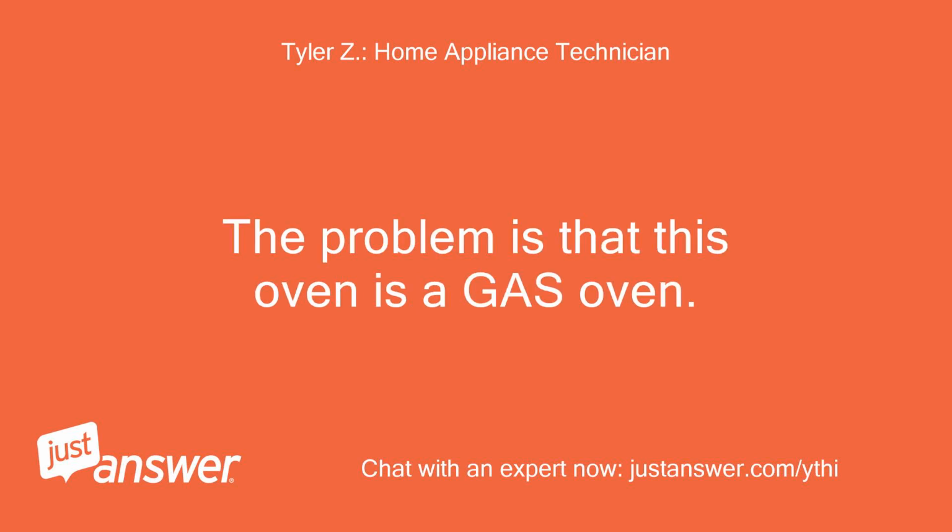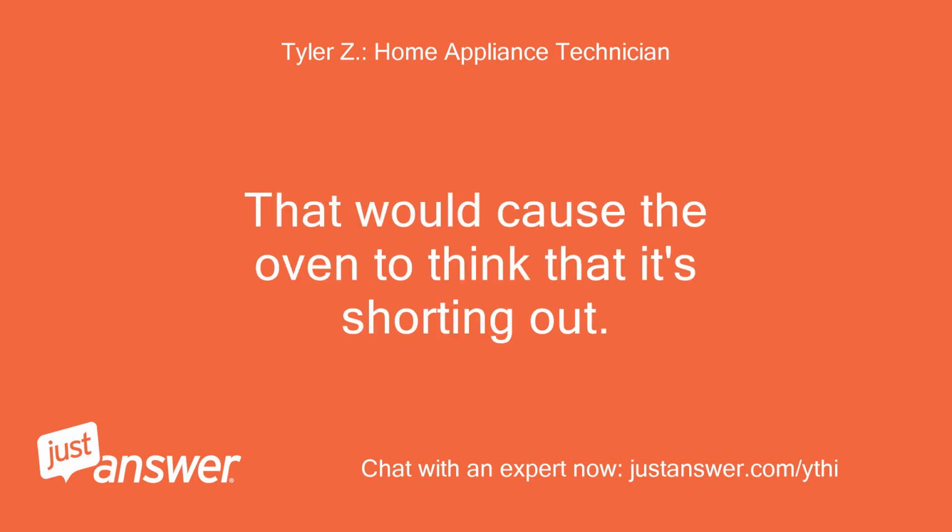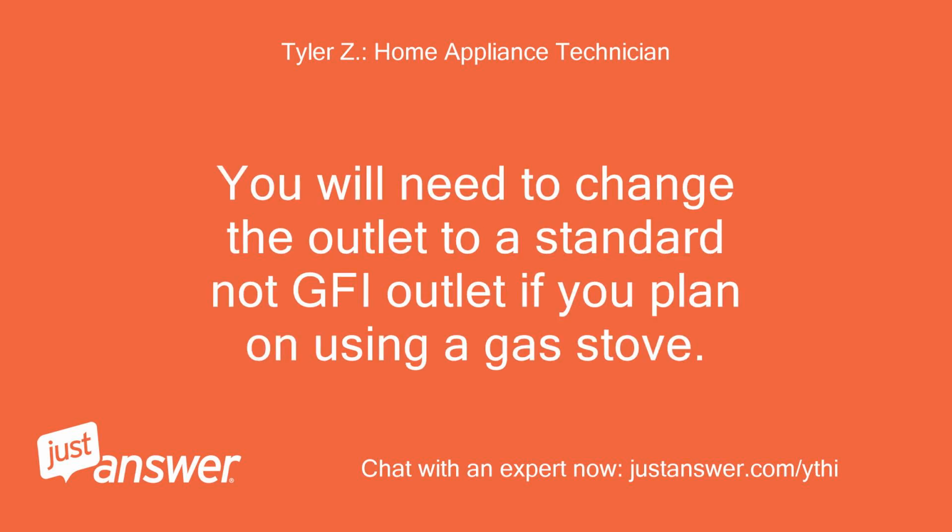The problem is that this oven is a gas oven. Gas cannot use a GFI plug because the spark module is set up so that the spark goes out the ground, not the neutral line. That would cause the oven to think that it's shorting out. You will need to change the outlet to a standard non-GFI outlet if you plan on using a gas stove.